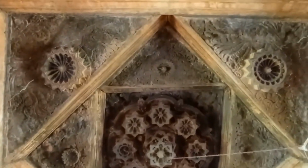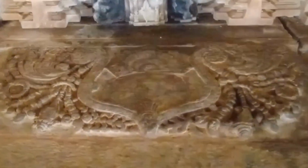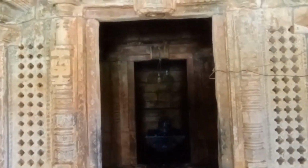This is the entrance of the Antarala. We can see some floral patterns here. The door frame is not much carved. We did find some dwarpalas at the bottom. It had a latticed window, but the size of the lattice window was very small.